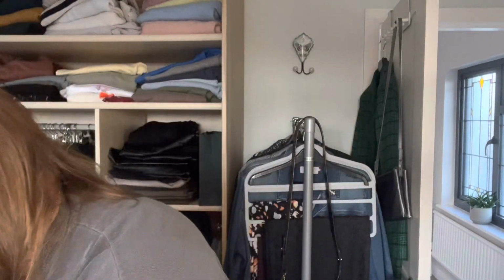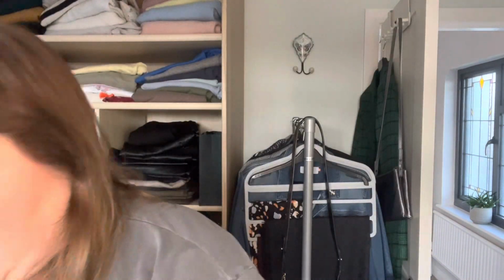The next one I got was this one. This is from Aspinall, and it's a Lottie classic flat bag. They've done these for years. I'm familiar with this brand. I'm familiar with this style. I've actually had one of these before. I've had a micro before, and I sold it to a friend.